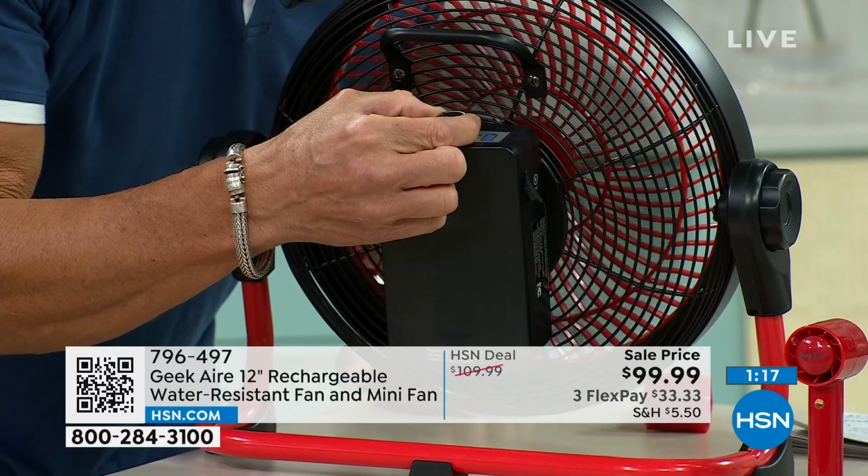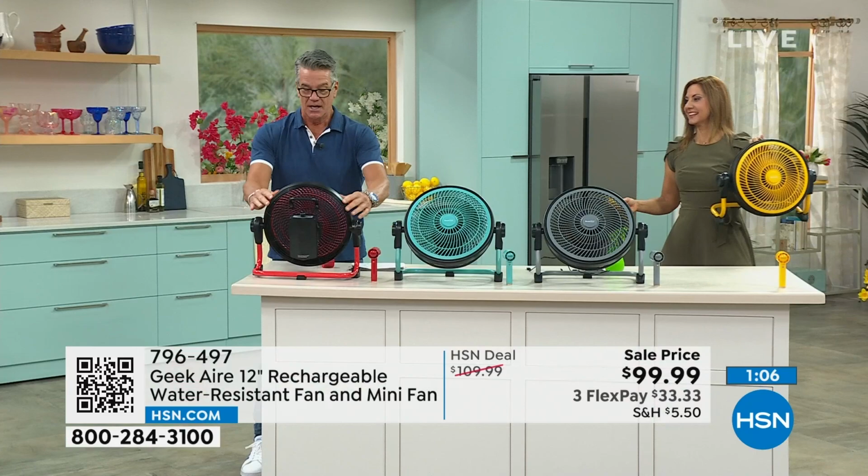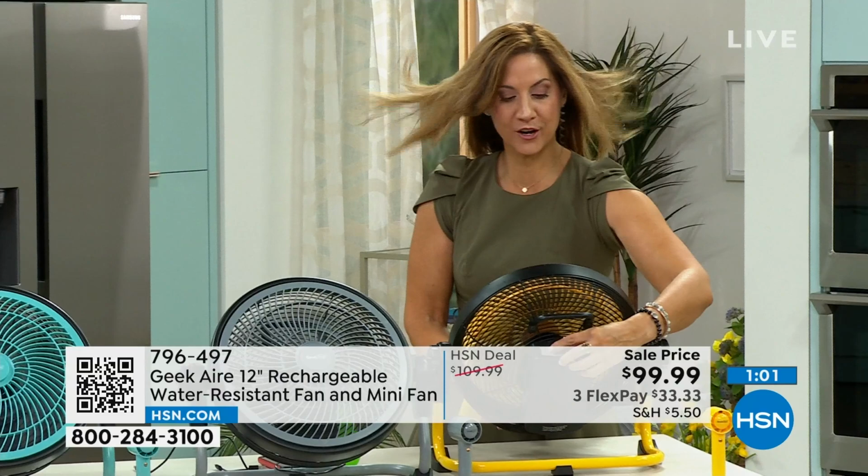See the fan? Isn't it such a quiet fan too? I'm going to put it up all the way. Hear the hum? That is full speed. And this, guys, you can see I'm behind it. My hair won't go anywhere, but I know your hair will. Oh yeah, I love it. This is one of my favorite things. I'm going to turn it all the way up and take a look at that speed.